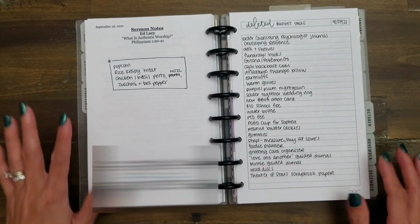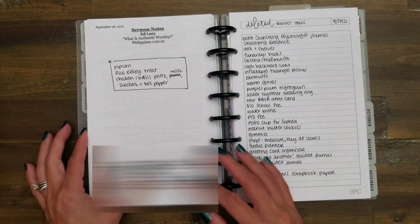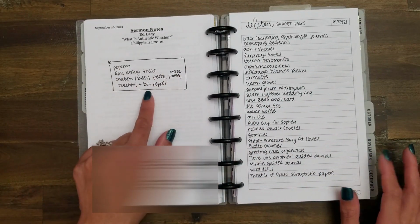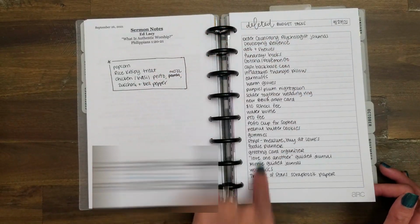And then again, like our sermon notes, on the back of this, I listed our food, because since we had a fellowship meal, I ended up eating a bunch of food at lunchtime. And so this is the rest of the food from the 26th that I ate. And then here I'm just deleting some random tasks.